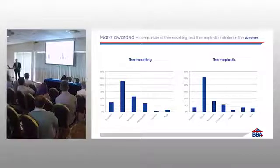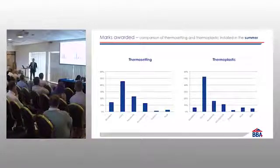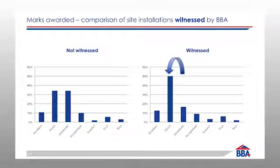This is another one which is a bit cheeky, but if you think about, and again, another discussion we have on our specialist group, which feeds in all the information that we use to try and develop this scheme, is clerk of works, having someone else on site to monitor and check. And it doesn't have to be the BBA, but maybe if someone else was there to oversee what was going on, sometimes it may have a little effect on what you're getting on these marks. So visually, comparison of site installations witnessed by the BBA, we've just got that spike on the good, maybe. That does help.